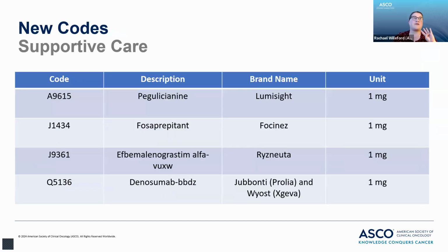On the next slide, we have 4 supportive care drugs that were added this year. The first being Lumosite. So this is an imaging drug, so reported with an A code, A9615. You may see Lumosite used as an optical imaging agent used in intraoperative detection during lumpectomy surgery for patients with breast cancer. That's pretty interesting to me. The second is an antiemetic, J1434 Focanase.